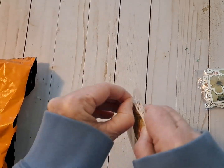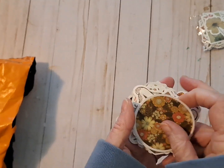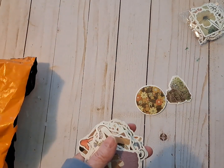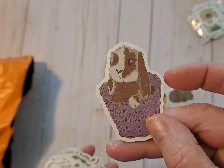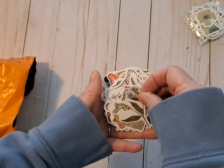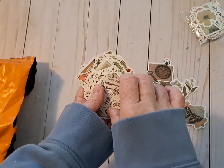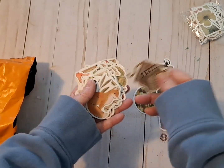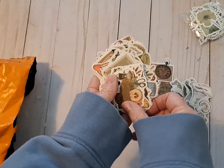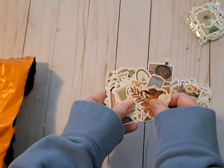Let's see here. So how am I going to do this? You get quite a bit. So this is $1.48. Look at that little bunny. Just put in stickers in Temu and you'll come up with all kinds of things. Like I said, I really don't have the exact link for this. I can put everything I got, but I can't see specifically which exact one this is. That's cute. I thought it'd be fun to have a variety of things so I can collage.